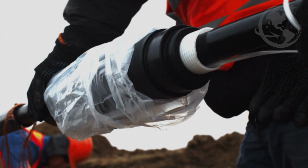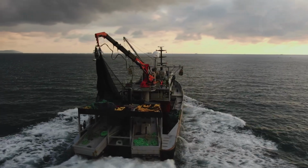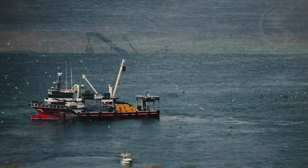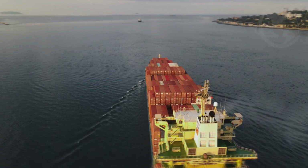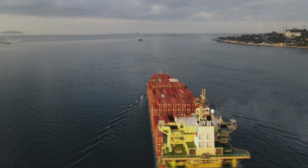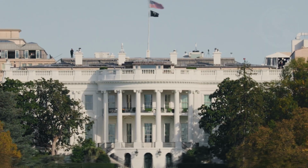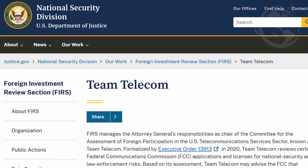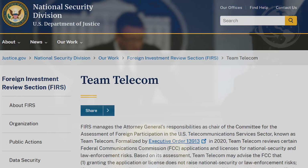Even if the seabed is suitable, you're not done. You still have to deal with everything happening above it. Fishing industries, shipping routes, military zones, you have to coordinate with all of them. Sometimes compensate them, sometimes redesign the route entirely. And then there's the government. In the United States, a group known as Team Telecom reviews every cable landing. Their job is simple: decide whether a cable is a national security risk, and that decision can override everything else.